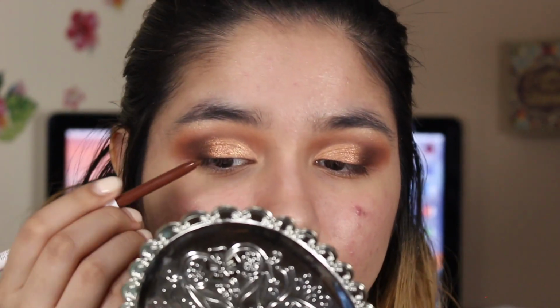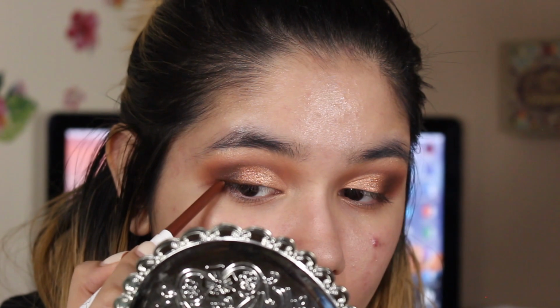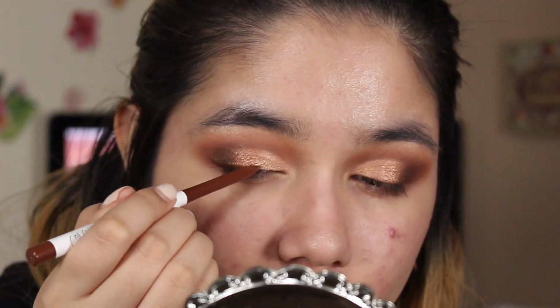Does it have a sharpener on the other side? No, okay. So I'm actually just gonna apply this to the top lash line. I think I might smudge it out with a bit of the elfish color, but I don't know yet. Let's see how this applies. I guess I'm making a wing. I didn't mean to, but I guess I am.